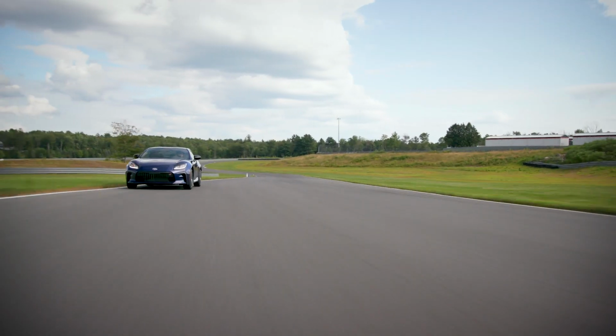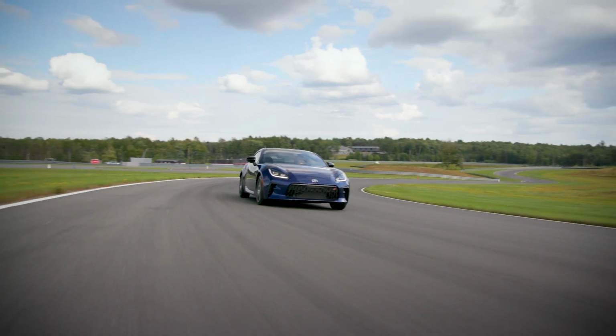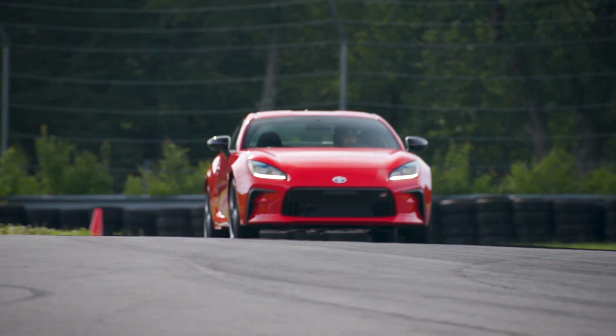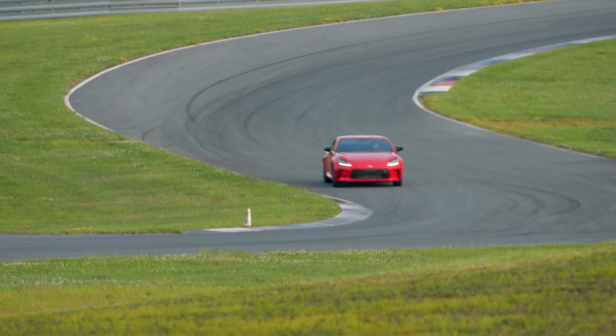When it comes to safety, the GR86 has been equipped with new safety. We've gone up in airbags, so now there's 7 airbags in this vehicle. You also have the Star safety system from Toyota, which gives you things like traction and brake monitoring. And then there is the adaptive cruise control, which comes with lead vehicle start alert.